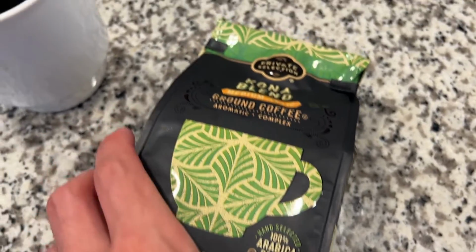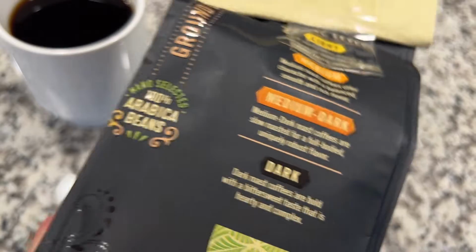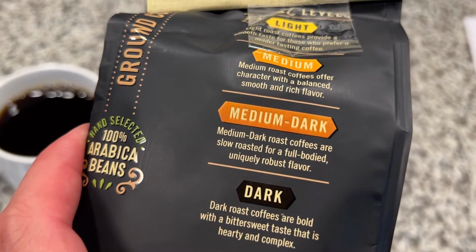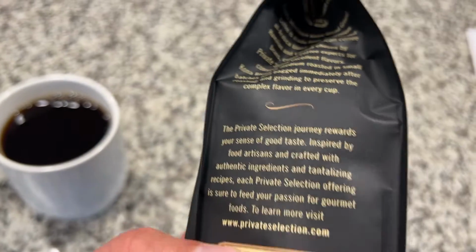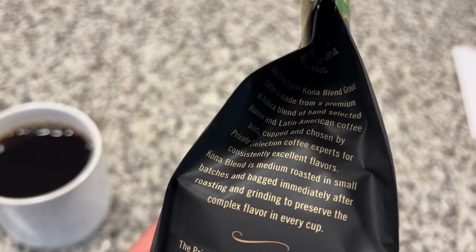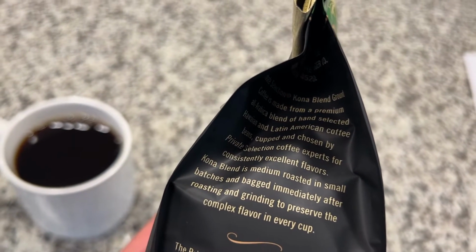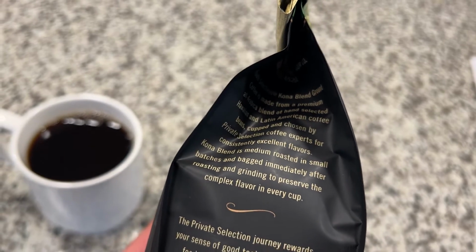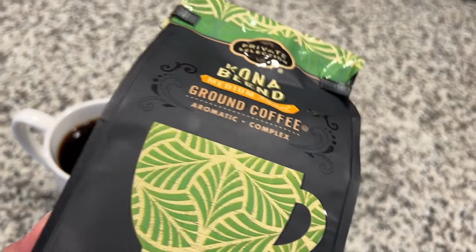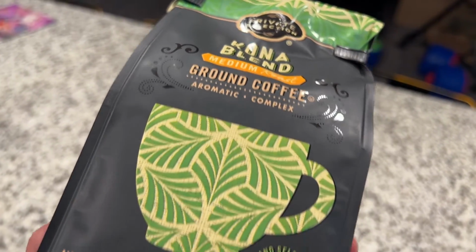And I want to look at this one more time. This is again the Private Selection Kona blend. This is a medium roast. Doesn't really say much about it. It's kind of a mystery bag. Hand selected, you know, we pick the best beans, we do it in small batches, complex flavor in every cup. But they don't really give themselves a profile, so they kind of leave it up to you.